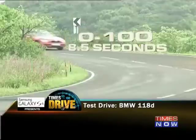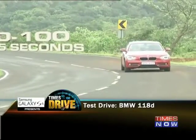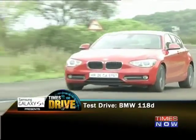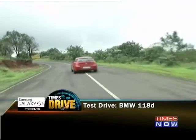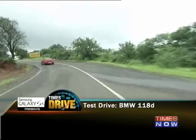So anyway, switch to Sports Plus mode and firewall the throttle, and you're hitting 100 from standstill at 8.5 seconds, which is pretty fast. Now, compared to the A-Class's anemic 107 bhp, the 1 Series is fast enough, and the best part is the way it does it. Detuned it might be, but as far as the driving experience is concerned, it's up there with its bigger BMW brethren.